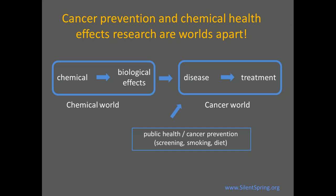But in this upstream, in this chemical world, when people are trying to make decisions about, hey, I'm making this floor polish, what chemicals should I put in it? Are they safe? That world is going from chemical to biological effects and sometimes all the way to disease. And it's using mostly predictive tools, whether it's cells in a dish or animal studies in a laboratory. And it's very much more rare to use human studies in chemical decision making and the toxicology that we do to make decisions and predictions about health effects.